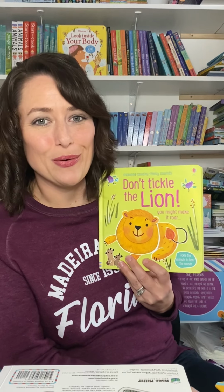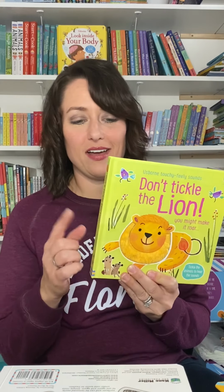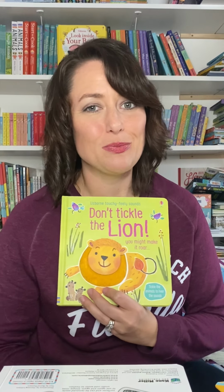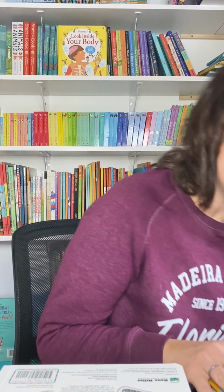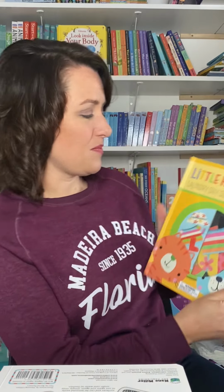The sounds and the colors and the illustrations of this book will delight your little reader, and they'll be begging for you to read it again and again. Highly recommended. We have several titles in this series, so if lions aren't your thing, there's certainly another animal that might spark your interest.